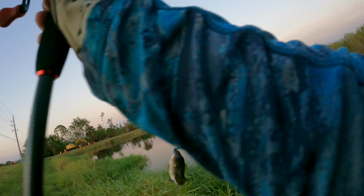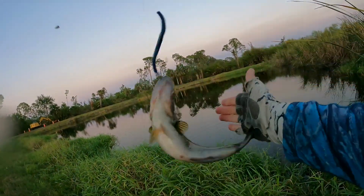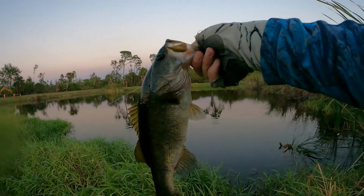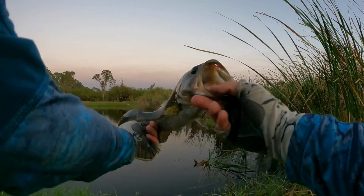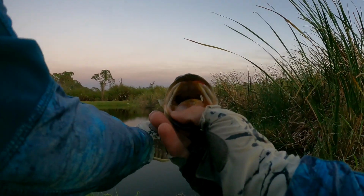Oh, decent bass right at the bank. Let's go. All right, guys, that's a little bit closer to what we're after. Caught me off guard too, biting right at the bank like that. Beautiful largemouth bass.